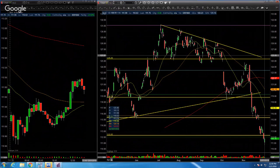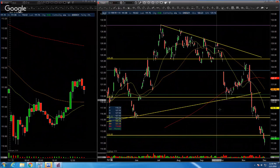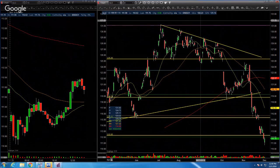Got to look at that VIX though, guys. The VIX is positive today. I mean, we got the Nasdaq down almost 70. No one's talking about the Nasdaq getting slapped. They're all talking about Goldman, the JPM. Hurry up, buy the dip.